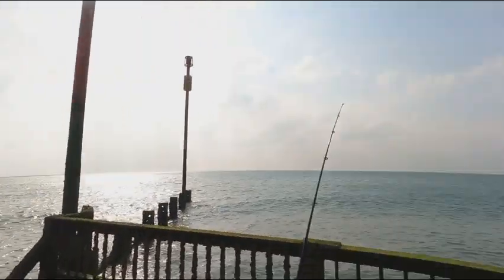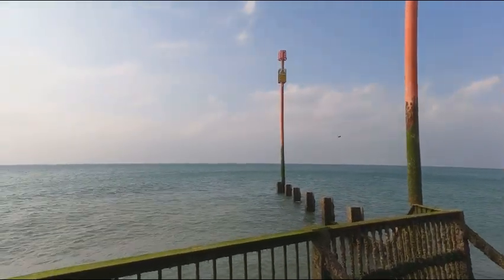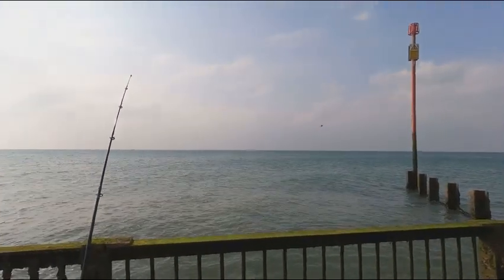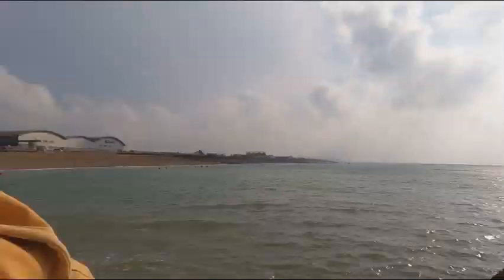As the tide comes in, you'll see the cormorants. Look, here we go already. The cormorants come and sit on these posts here, and then they fish the incoming tide. They're very clever. They certainly catch more than me. Anyway, back in a bit, guys, back in a bit.